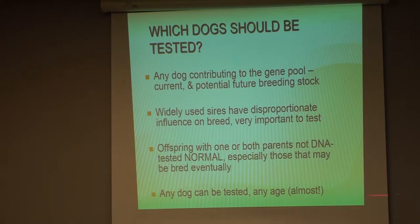And you can test a dog at any age, essentially. In theory, you can do it the moment they're born, but it's really hard to get a good cheek swab sample on a little itty-bitty puppy. But if you wait till they're at least 3 or 4 weeks old, you can get a cheek swab sample sufficient to do the DNA test.